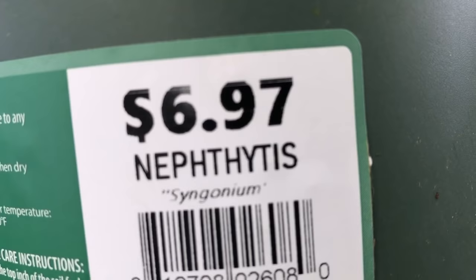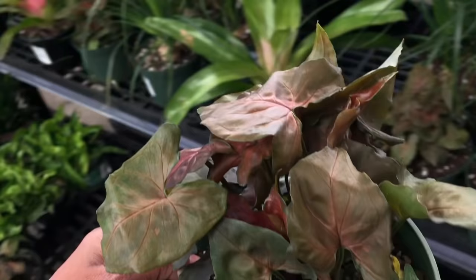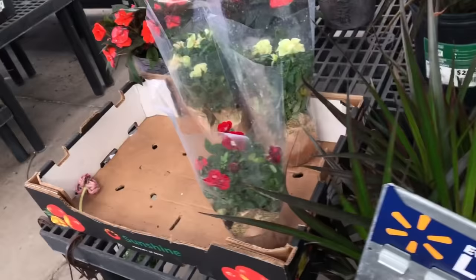Syngonium, $7 for this syngonium. They only have this kind of syngonium. Millet, and then they have some hurricane fern. It's the same price. Oh no, it's not. It's $12. Let's go over here. It's still the same cane plant. Big for $27.